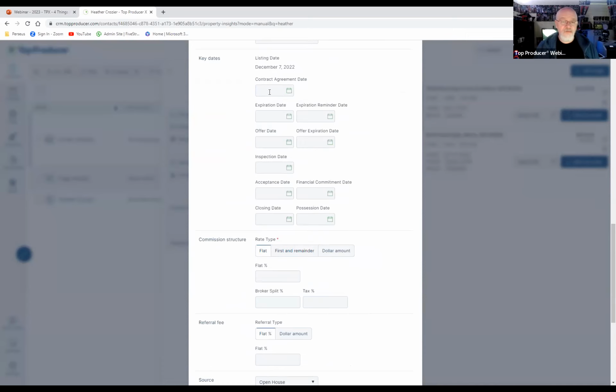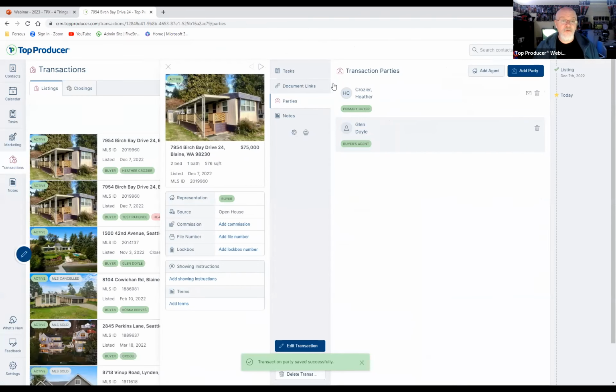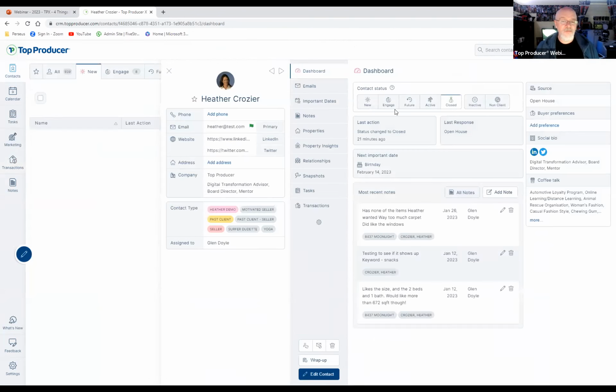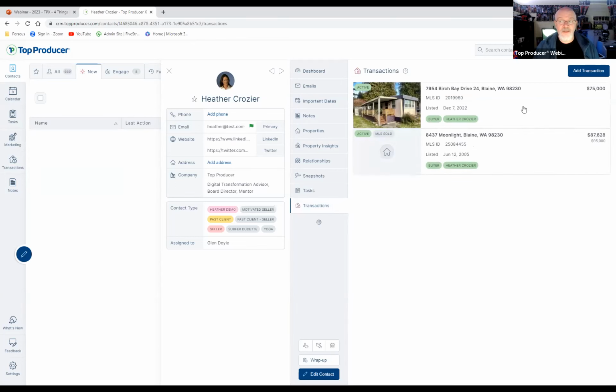December 7th. I'm surprised anything's still in the market from that. Then you add transaction. You'll notice now we have a transaction. She's the primary buyer. I'm the buyer's agent. And I can just get back to her contact record super quick by just clicking on her name. But again, you'll see Property Insights has both of them. She's made a couple of offers, so she really wants to live in that area, which is a cool area, I gotta say. And we got both the transactions in progress.